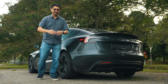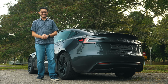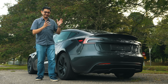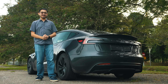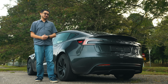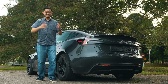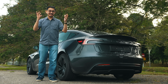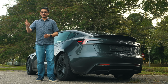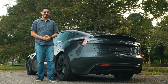So overall, if you're looking for all-round performance, the Tesla Model 3 Performance is quite hard to beat. And with a starting price of 242,000 ringgit, I can't think of anything that's much better than this in this price range. But if it was me, if I'm looking for a new Tesla, I'd still put my money on the Tesla Model 3 Long Range, because that can deliver up to 639 kilometers on a single charge. And that's more than good enough for me, because that can do 0 to 100 in just 4.4 seconds. That's plenty quick. And of course, with the new road tax structure, I reckon that a car with lower power output will be cheaper to own in the long run.